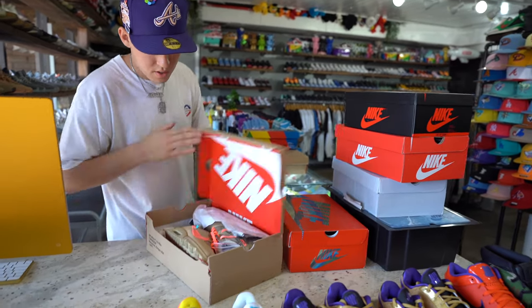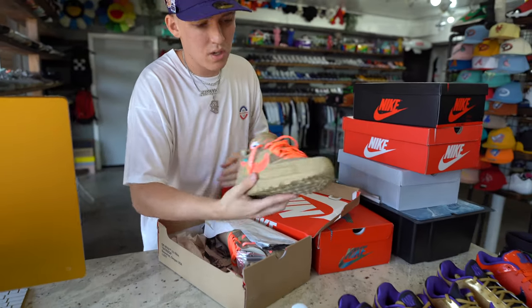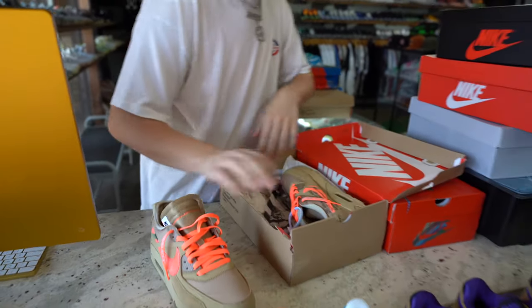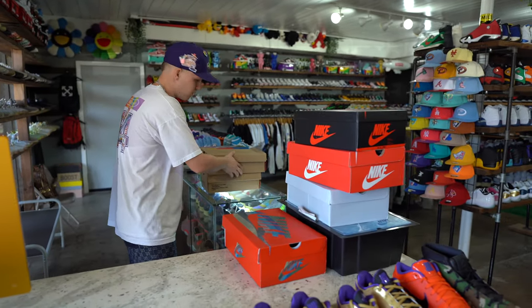Another off-white. Off-white 90. In the desert colorway. These ones are super sick. Worn, but super clean as well. It's got OG all. Yeah, like I said, we picked these up the last couple days. These are some of the better pairs we picked up for sure.